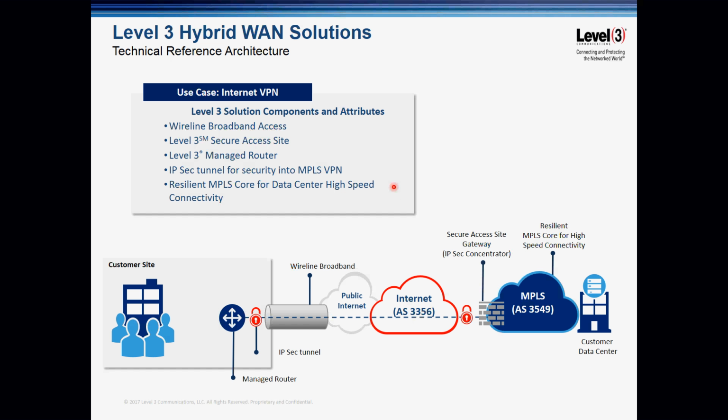So then we have the Internet VPN version of this. This is a remote site where maybe it's cost prohibitive to build a connection over a traditional Ethernet, or maybe N by T1 is not enough for them anymore, and they have access to a wireline broadband. We can procure that wireline broadband, deliver that connection out to that customer site, and then create a secure IPsec tunnel coming back into the MPLS network to reach their customer data center, their headquarters, or whatever, without spending a lot of money on the access to that particular site.